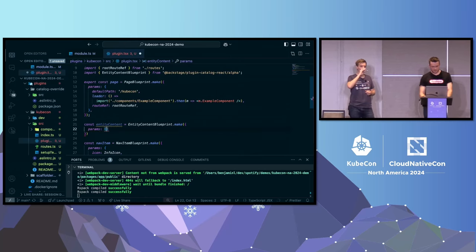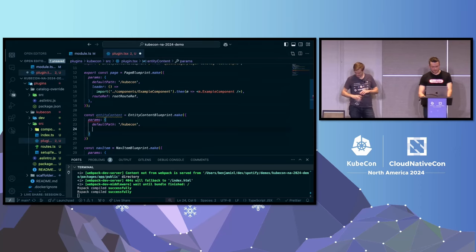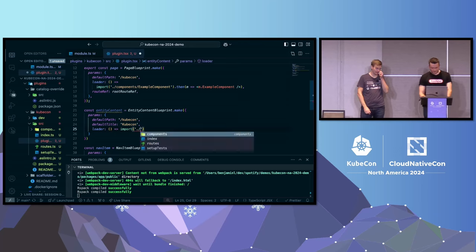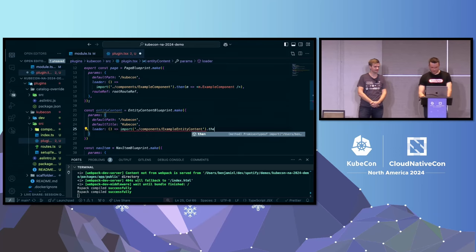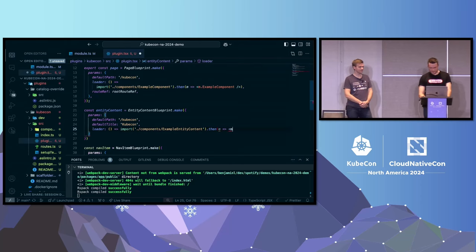Oops, if I could type. And then we can give it a default path. We can say it's on KubeCon. I can give it a default title too. And we'll call this KubeCon 2, why not? Then we need a loader. This is a little bit tricky. But I've already got one pre-made, which is nice. Components, entity content, and then we need to render this as a JSX element.